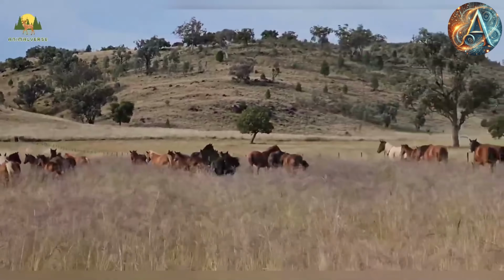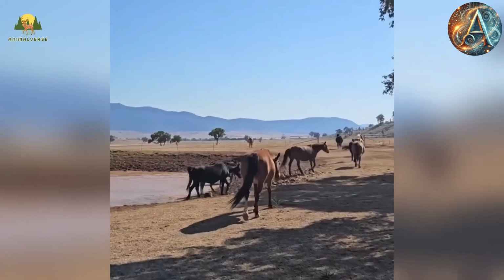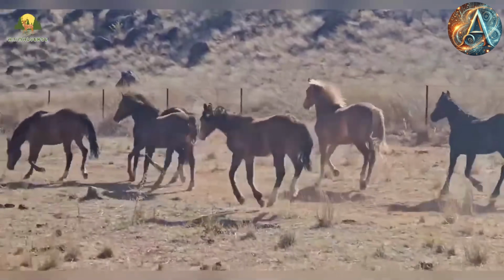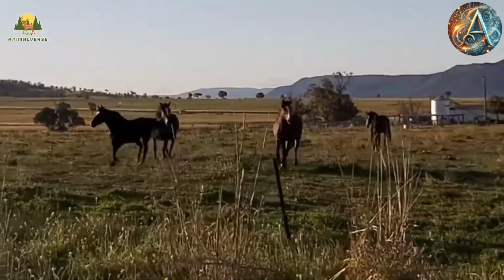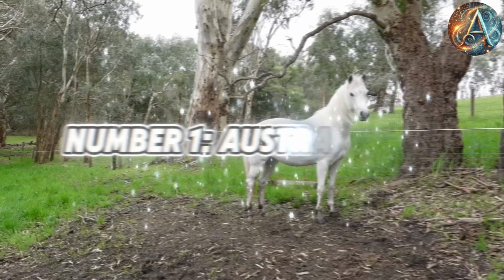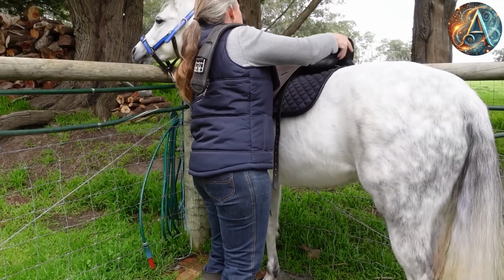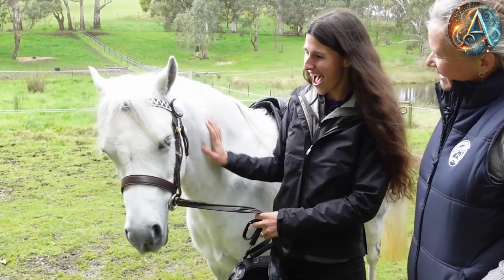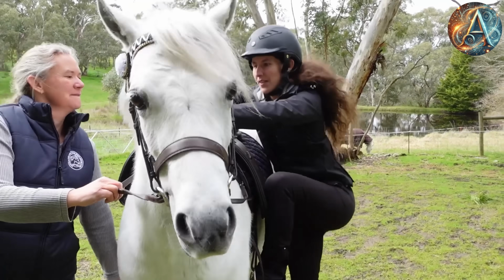But what if I told you, the breed that takes the number 1 spot isn't a fighter or a worker, it's actually the smallest horse on this list. And yet, it's touched more Australian hearts than any other. Number 1, Australian pony. The Australian pony isn't big or wild, and it never saw the battlefield. But it's the most beloved horse in the hearts of Aussies, especially children and the elderly.